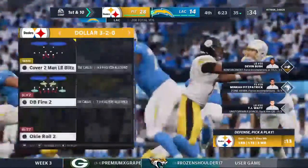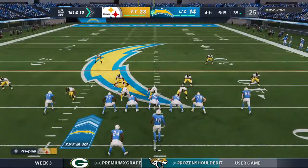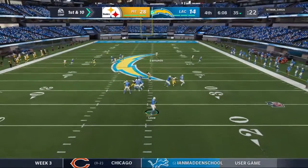You're going to take care of it, but you have to be careful about being too cautious because now you can't run any offense at all. Still want to attack. We'll see how they attack them here. First down, going to the air with Love.